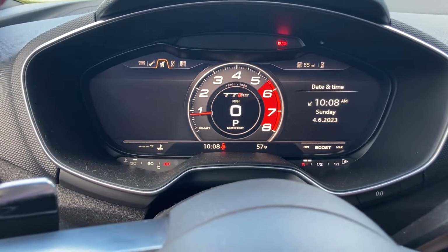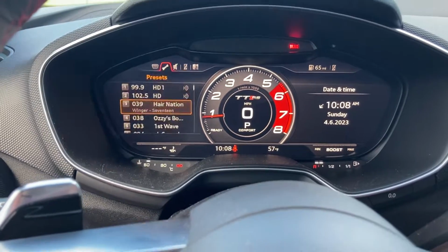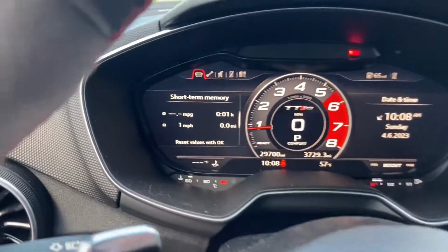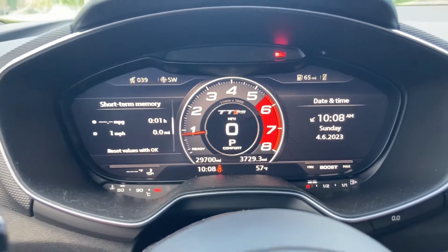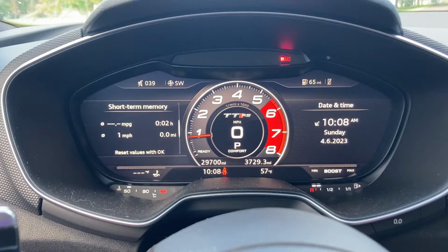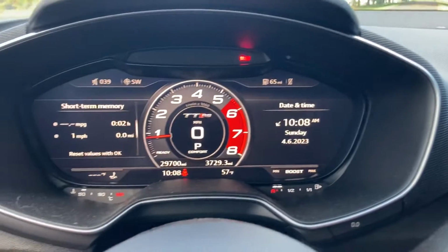I assume this thing has Android Auto, but we don't have the Bluetooth connected right now, and I'm assuming also probably Apple CarPlay. You can see the little trip meter there, and you can see the tachometer and the center speedo. It's very simple. I do like it a lot, to be honest. It looks great. It's clean, crisp. You can see the range up there, 65 miles, and a little date and time thing over here.